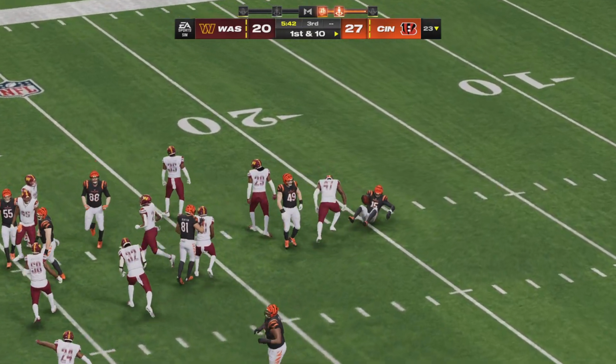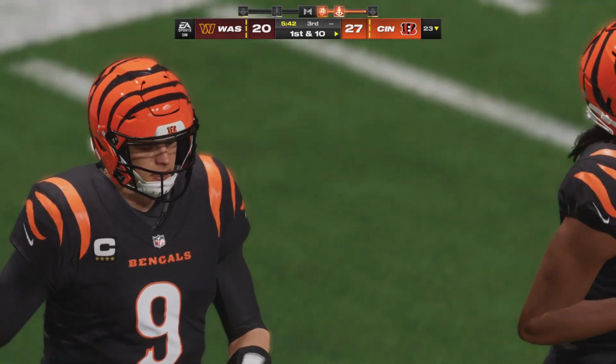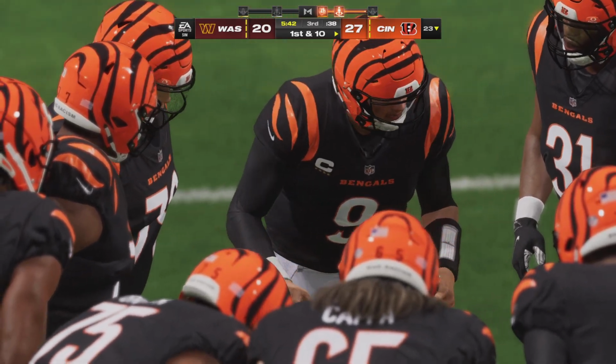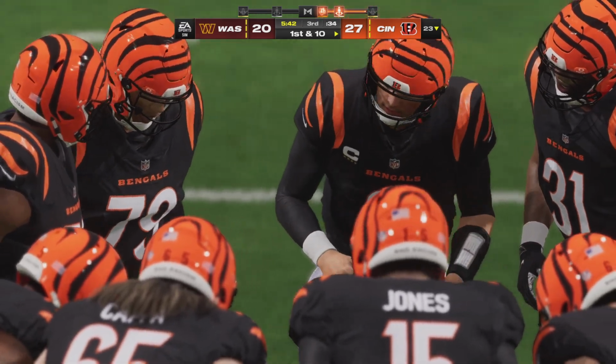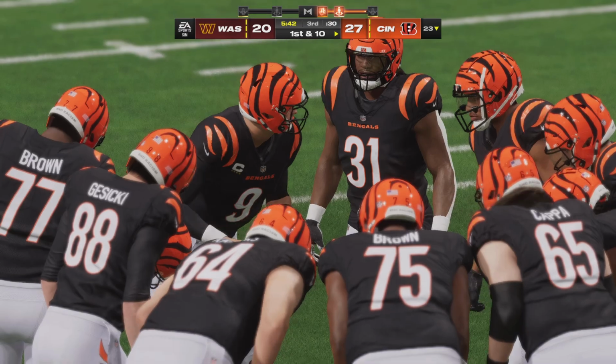And able to get this across the 20, but not much further as he's dropped it to 23-yard line. Cincinnati set to take over once again. A long drive last time out for this offense, Charles. If you remember, they started basically in the shadows of their own end zone, marched it down the field, and a lot of that was through the passing game.